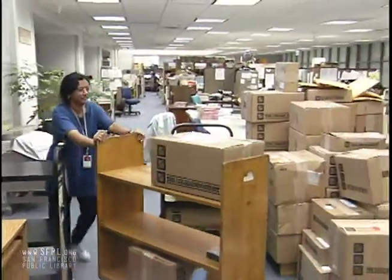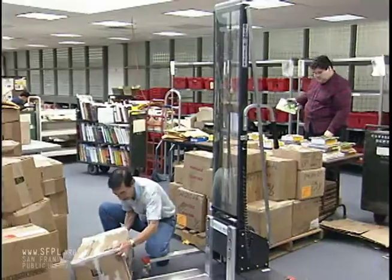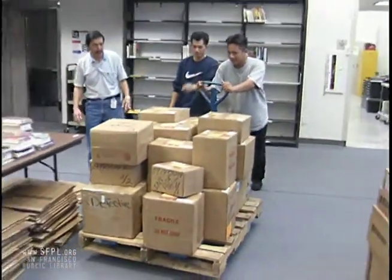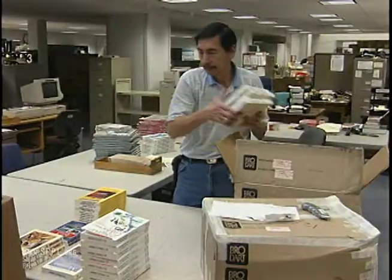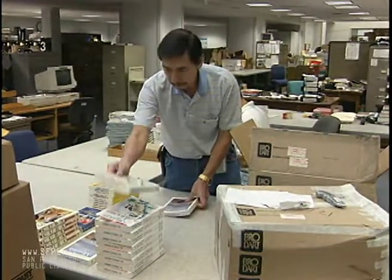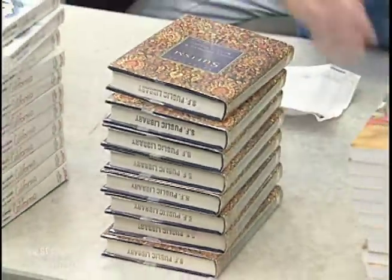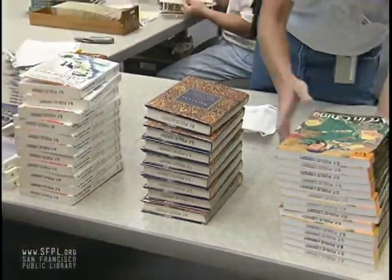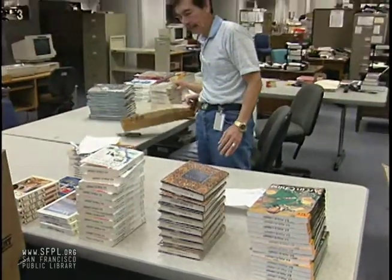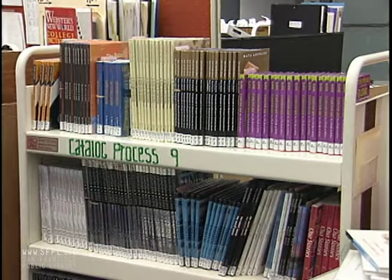Books are ordered on a regular basis by the library's acquisitions department. They are received, often in large shipments, in the receiving unit, where they're unpacked and checked against the order slips. Often, the library buys numerous copies of popular and important titles, so that copies of a book may be placed in branch libraries throughout the city. It is not unusual for 15 or 20 copies of a high-demand title to be purchased.